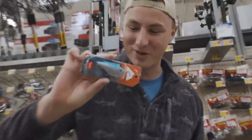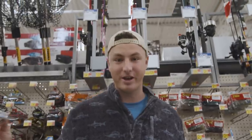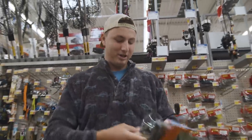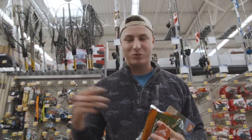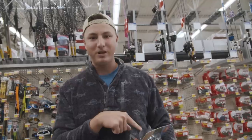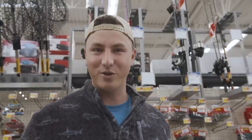So guys, right here, we have the rattle trap. Looks exactly like a shad. Where we're going, there's a ton of shad, ton of shiners, so this should be awesome too. So we have our three Walmart lures, our Walmart reel that's now broken. And we looked at all the rods. There's no Ozark Trail rods in this Walmart. If you guys know of a Walmart where they have the baitcaster version instead of the spinning combo, I want to try that too. So leave a like if you guys want to see that. But yeah, time for us to go fishing.